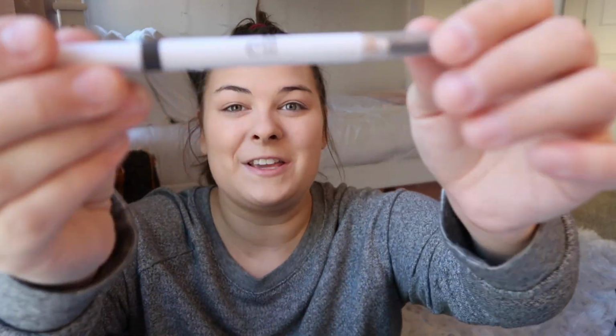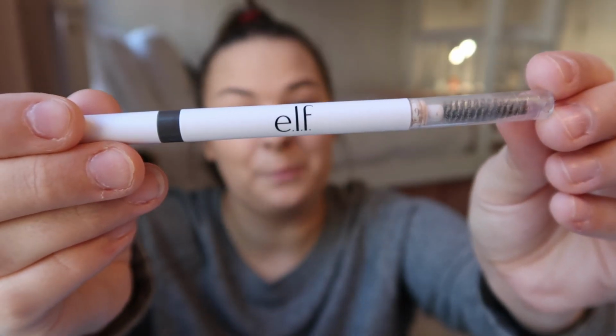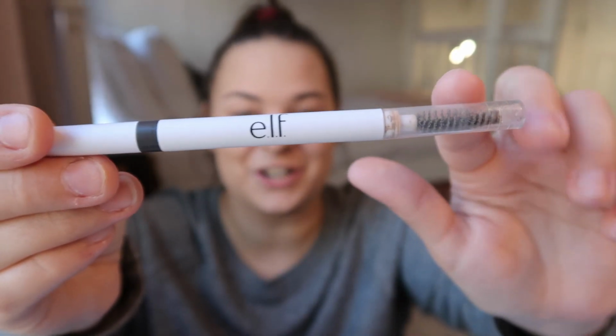For eyebrows, I'm going to be using the e.l.f. Brow Pencil. So it has a brush on this end and then the actual pencil on the other. So first thing first, brush out my eyebrows. And now I'm going to take the pencil side and just fill them in.